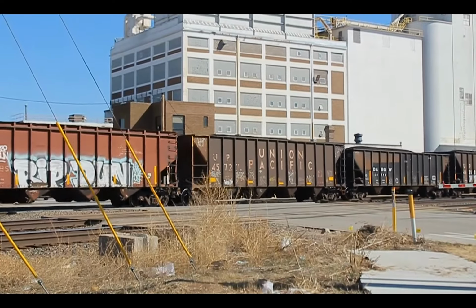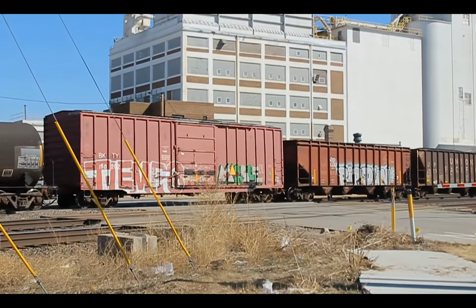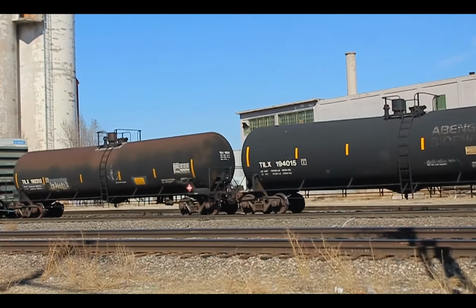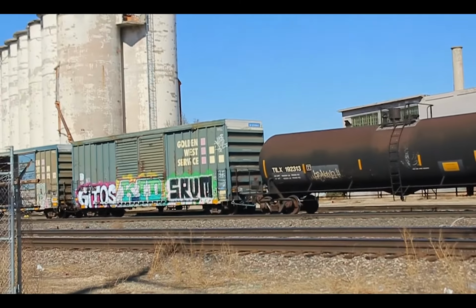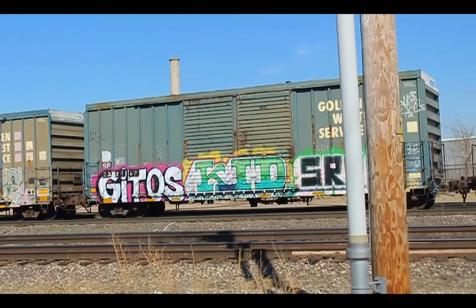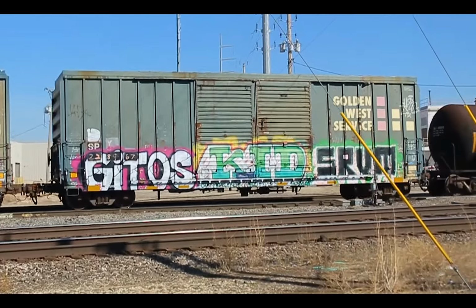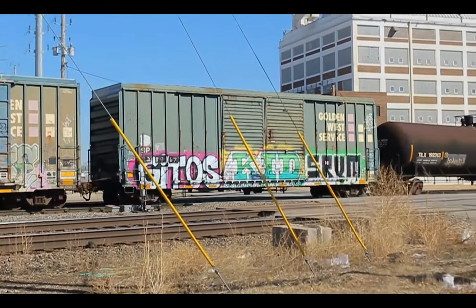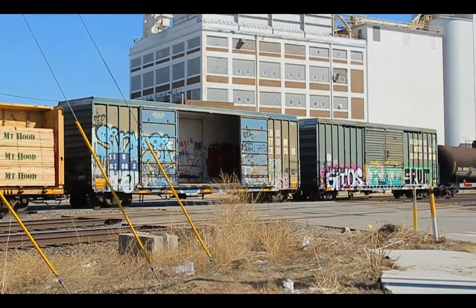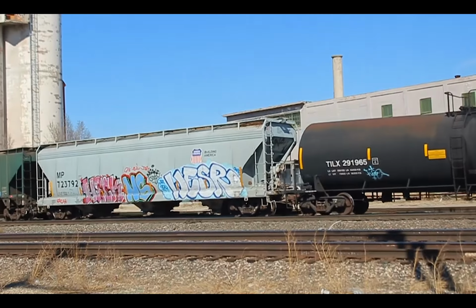Just when I thought the train was almost over, I realized there was a full-size manifest behind the coke cars. How awesome this was too, because there were two Golden West Service boxcars. I've only caught a Golden West Service boxcar one time before this, and these were a real treat. There was also this C&W hopper that was in pretty good condition.